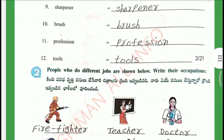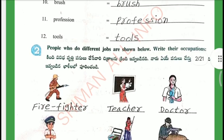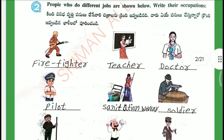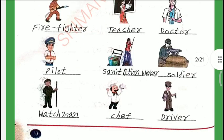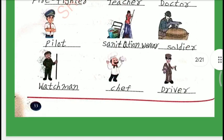People who do different jobs are shown below. Write their occupations: firefighter, teacher, doctor, pilot, sanitation worker, soldier, watchman, chef, driver.